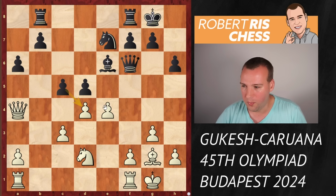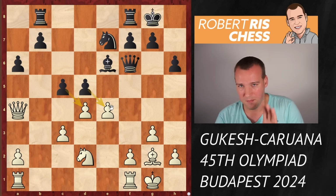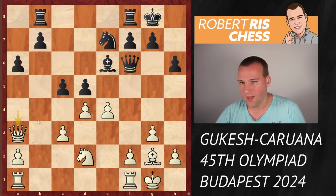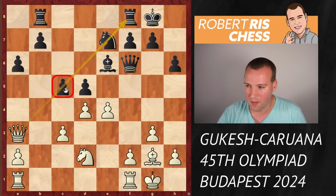So now there's full pressure and both sides have a lot of options now. But I think that Gukesh's next move is very instructive. He goes for the move queen a3. So he is exerting more pressure on this diagonal, in particular against that pawn on c5.